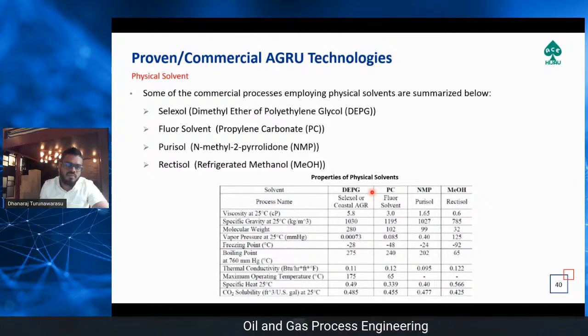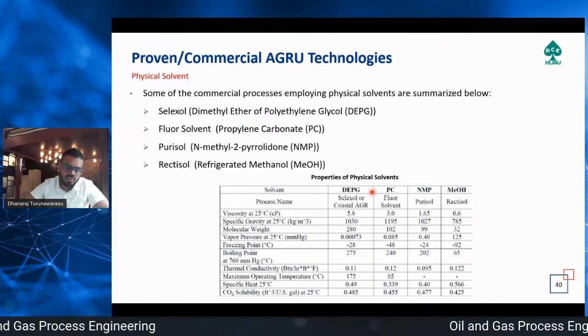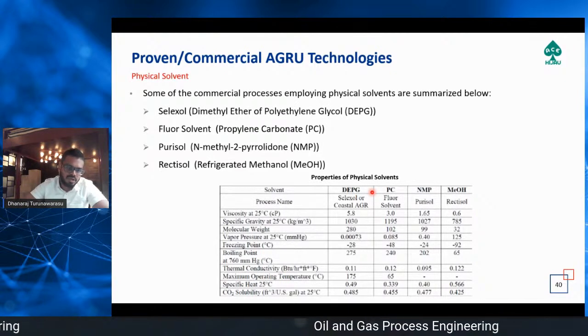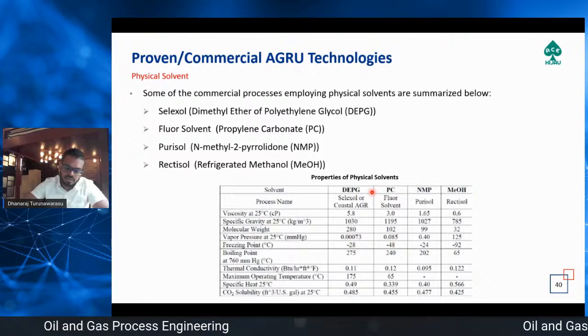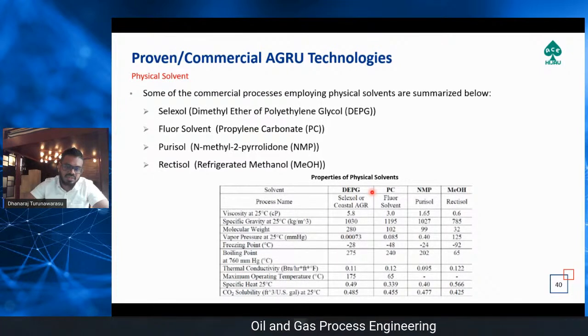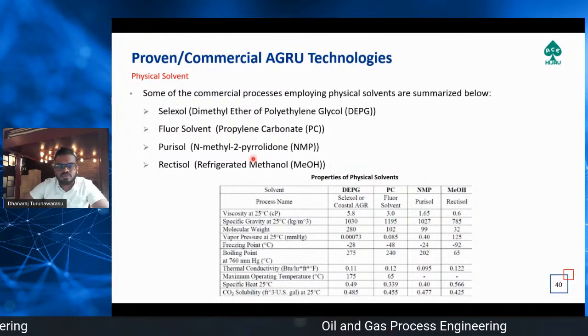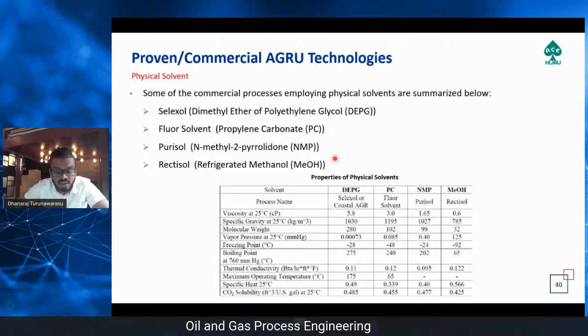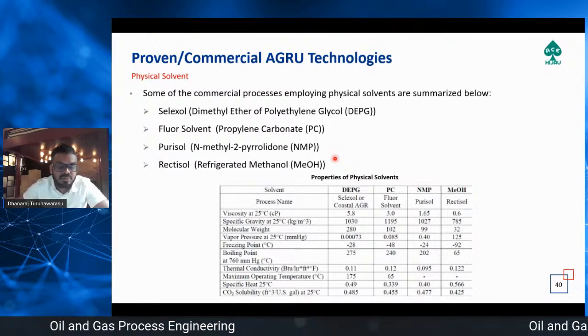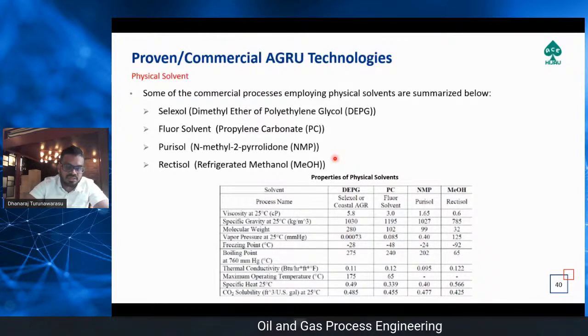Air comprises oxygen. So if we were to remove CO2 from your exhaust gas downstream of your gas turbine, your oxygen will come in contact with your methanol and will oxidize your methanol. At the same time, you will have losses of methanol. So this is not appropriate for treating exhaust gas streams.